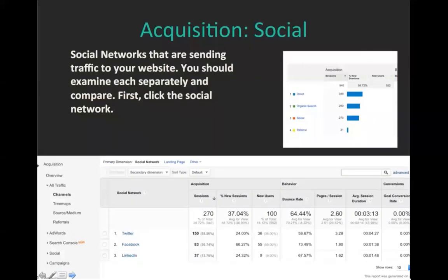So now we'll talk about social. We started with direct, and then we talked about referral and organic search. So now we're going to talk about social. This is just going to show you simply which social networks are sending traffic to your website. You really want to examine each one separately. So again, you can click on any of those blue links to get a full report for each individual one.